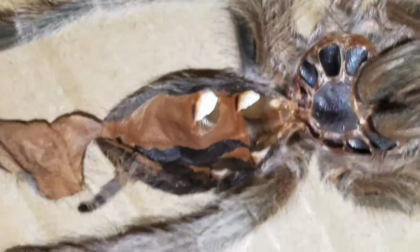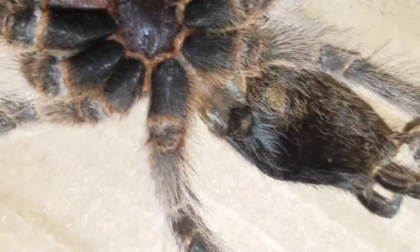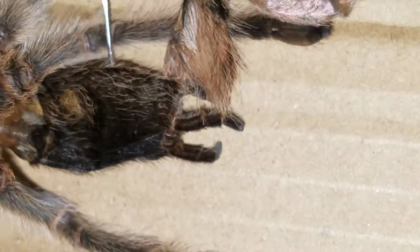One last view of the molt. If you guys think it is a male or female, give me your thoughts.